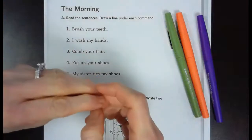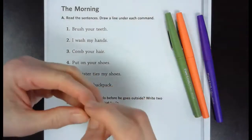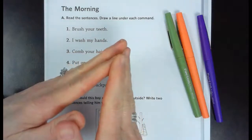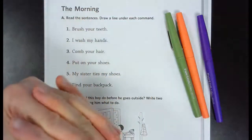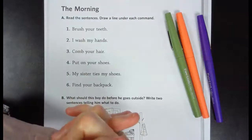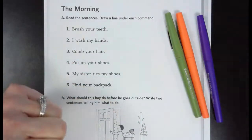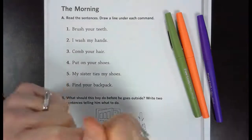Imperative is another word for really important, and so a lot of times an imperative sentence will sound something like, hold my hand. Maybe you heard that when you were little and you were learning how to cross the street and looking both ways. I'm sure you've heard that. You might have heard the sentence, look both ways. That is a command sentence.